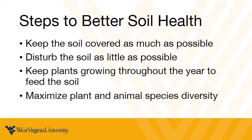Disturbing the soil as little as possible is also a practice. I'm not saying that everybody needs to convert to no-till, but if there is a situation when you can keep from disturbing that soil, that helps maintain the soil structure, which helps retain water, and also helps to keep the soil health on the long term.